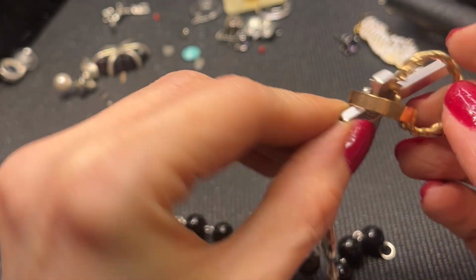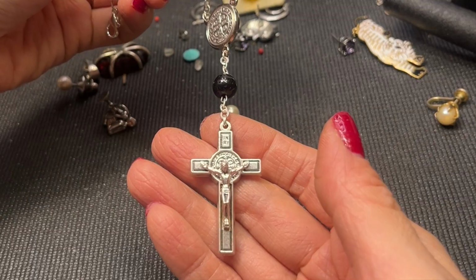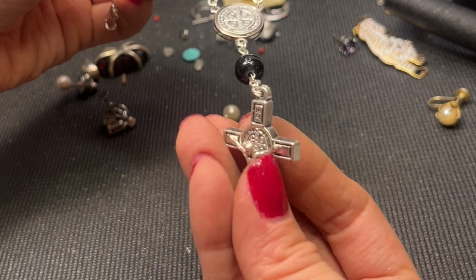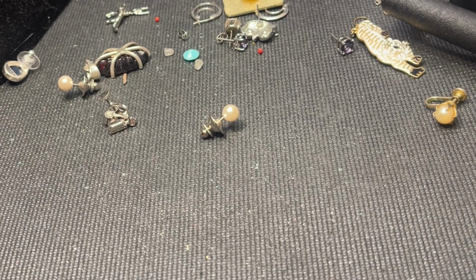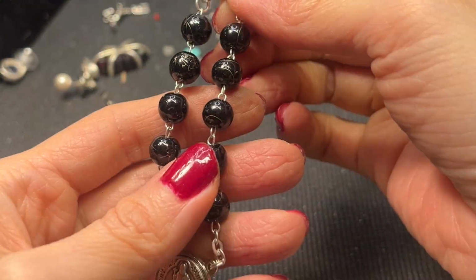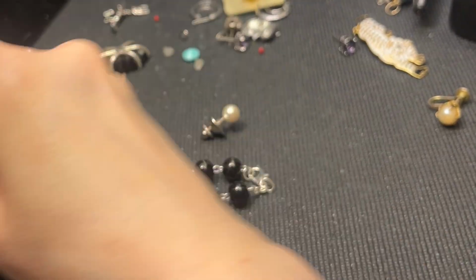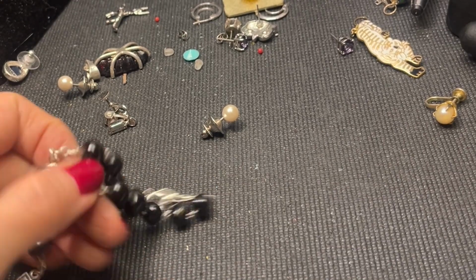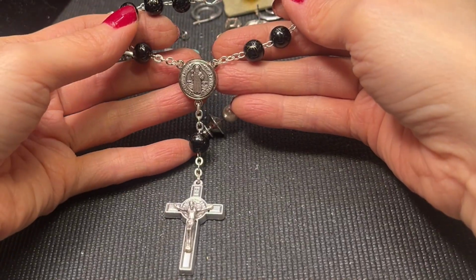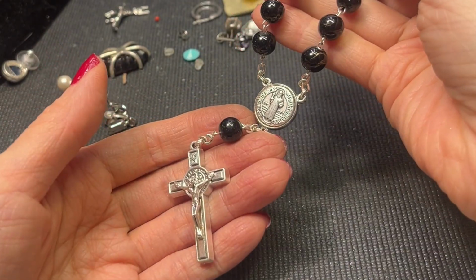Hold on, guys. This ring, I don't even know how this ring got attached here. Okay. So this is a rosary bracelet. It says INRI. We have Jesus on the crucifix. This is the back. Very beautiful. And this one has these beads here. I think they're acrylic with some metallic paint on it. Yeah, this is magnetic. But let me get the measurement on this. It's very small, actually. This one's about 6.5. So I will put the price down below for this if anybody wants that.